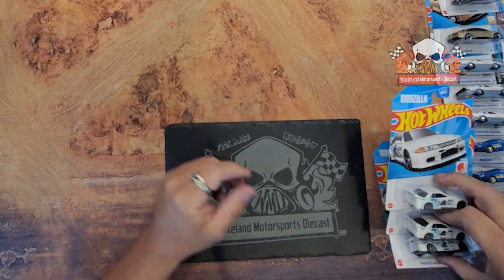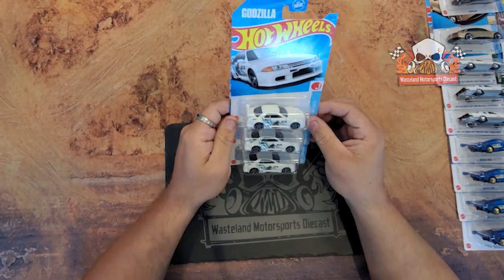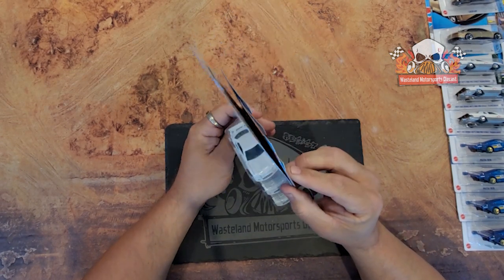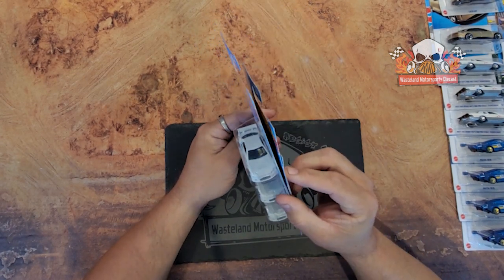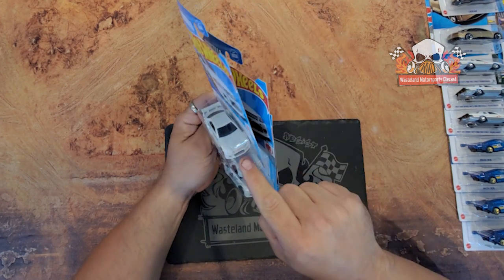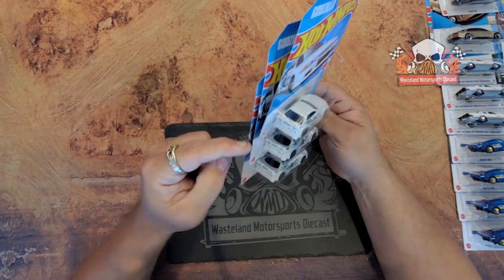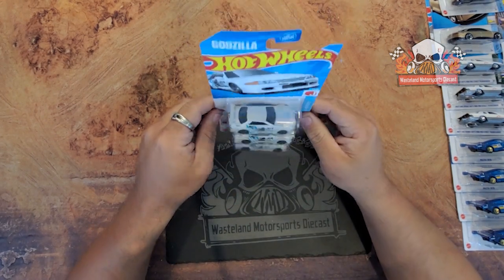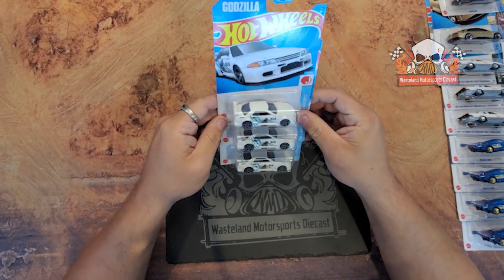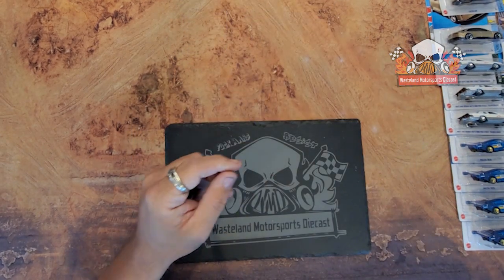I got 3 of these Nissan Skyline GTRs with the Godzilla livery. And this is, again, just a really nice, clean mold with one headlight in, one headlight out, and the big scoop, the spoiler. I will probably keep one of these cars pristine and modify the other two. I really like this mold. I got 3 of these from both boxes.